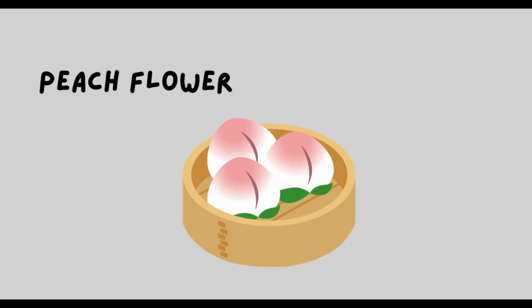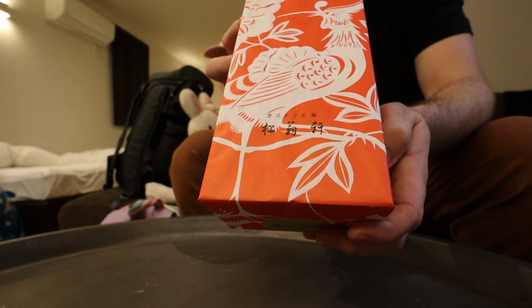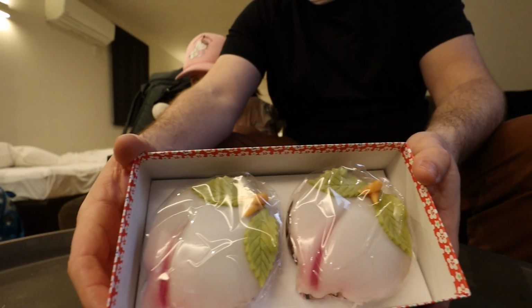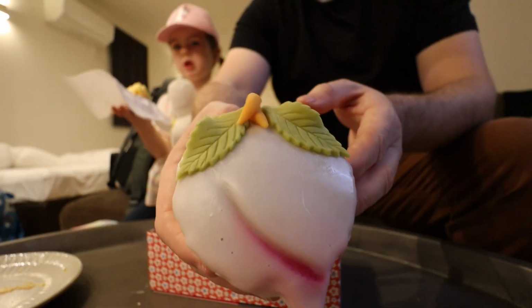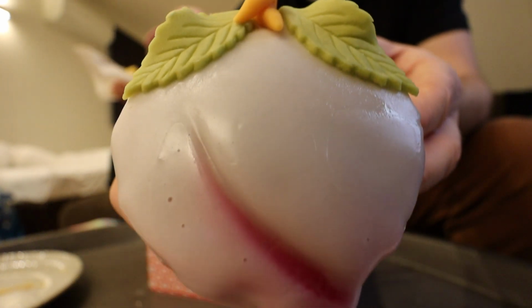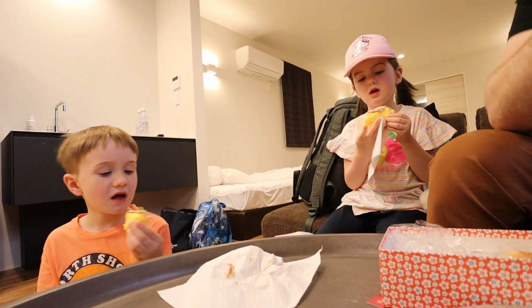Last but not least, we have the peach flower cake, also known as the Momo Hana cake. It was inspired by the peach blossoms that bloom in Nagasaki during the spring, and it is a delicate dessert that has layers of sponge cake, whipped cream, fresh peaches, all adorned with a peach blossom design. It's a light, fruity flavor, and it has such a beautiful presentation. It was the perfect final snack in our Nagasaki culinary adventure.